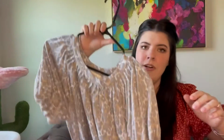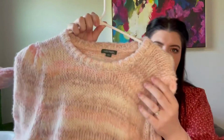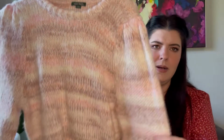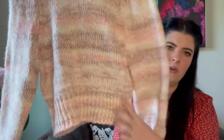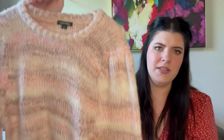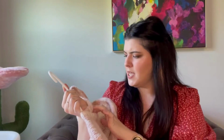Then we have a Maeve by Anthropologie linen blouse, leopard print with the puff sleeves, really pretty. This is a size extra small. This is another Target piece. This is Wild Fable, a striped knit sweater. I think it's more of a cropped style with these puff balloon sleeves. Size medium.